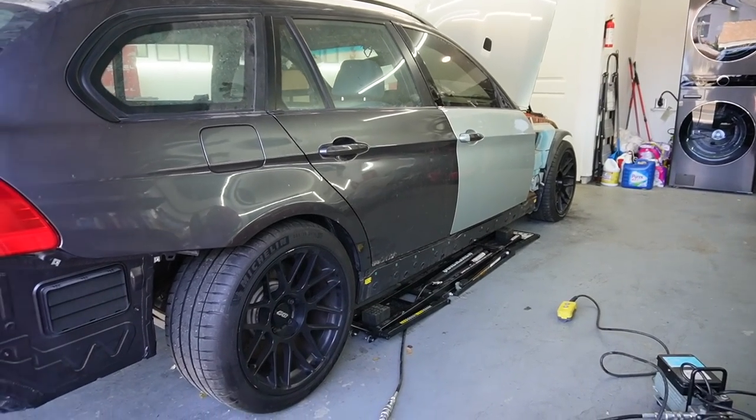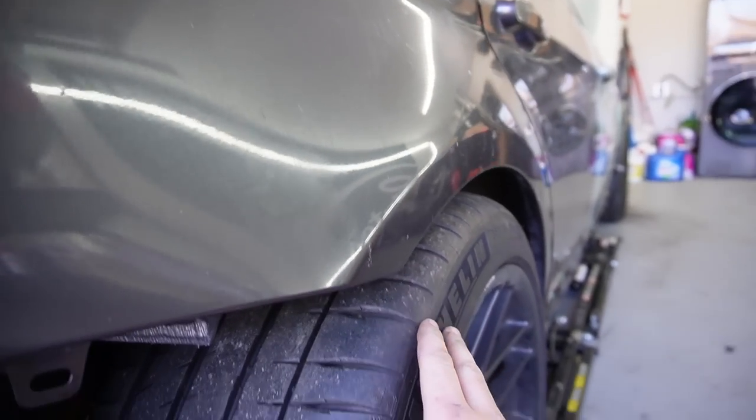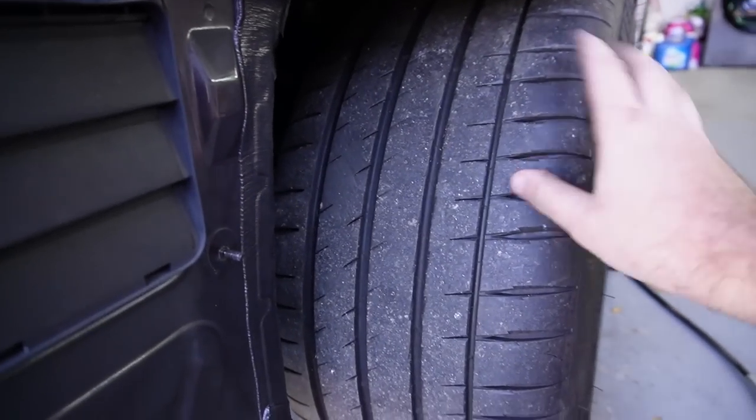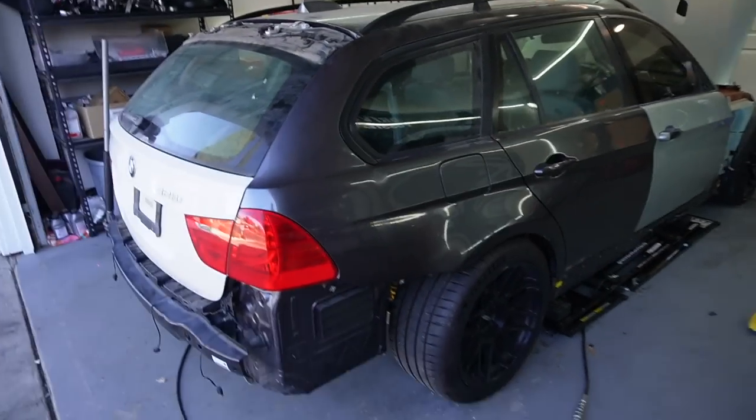I mean, guys, check out that stance right now. Now, obviously, it can have better fitment, but until we get the quarter panels replaced, I am super happy. Like, what? That looks amazing. Look at this girth, guys. That looks so, so, so sick. But oh my God, guys, if only it could run.